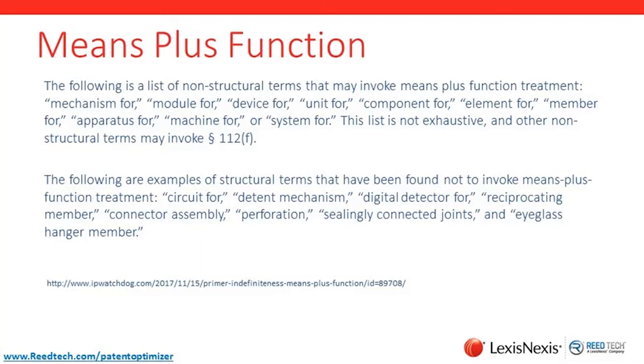Gene, if you don't mind, could I just put in a plug? Sure. I just wanted to say for the audience that a lot of these terms are actually mentioned and discussed in MPEP 2181, but there's also a really good USPTO supplementary examination guidelines for 112 that covers a lot of these different terminologies that may invoke means plus function treatment under 112(f) or 112 paragraph 6. Another thing too, means for, but also step for, as in chemical processes and that sort of thing. Also, Federal Register Volume 76, number 27, has some great information regarding functional claim language as well.